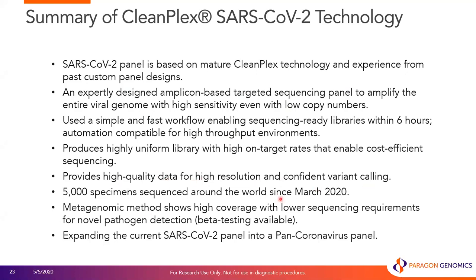And since our launch in early March, we have shipped out thousands of reactions already all around the world. So there are quite a few customers using our panel and giving us feedback. So we're constantly using that feedback to generate updated panel designs as needed to make sure that our panel stays robust with time.